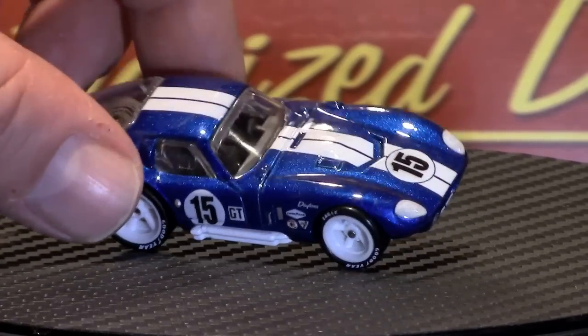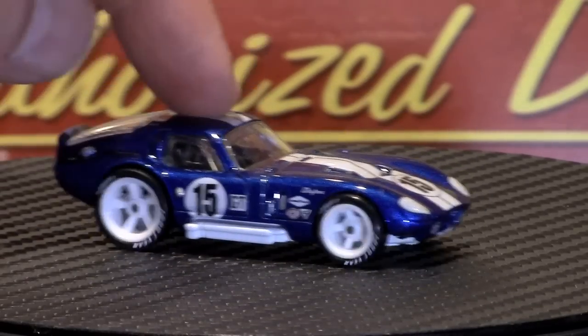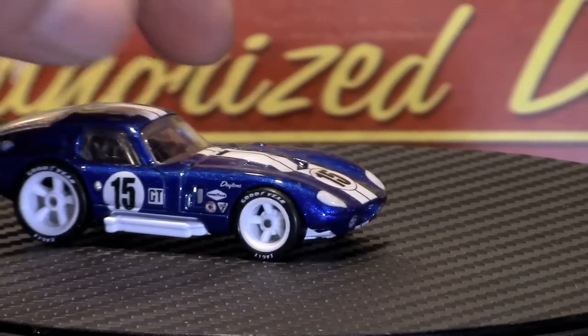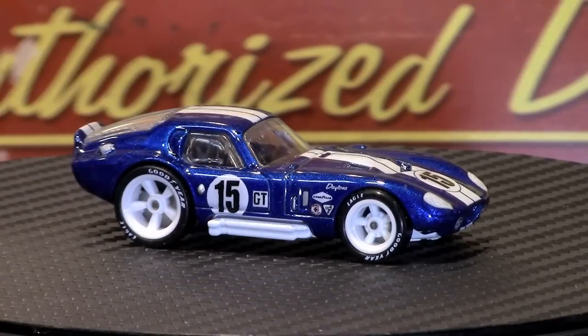And the tampos for the stripes are really well done. I couldn't be happier with that. That is just awesome. So there you go. That is number 1 out of 5, the Shelby Cobra Daytona Coupe. And it is glorious in person. Absolutely glorious. Awesome, awesome, awesome. So we'll move on to the Corvette.